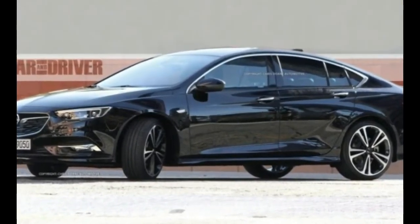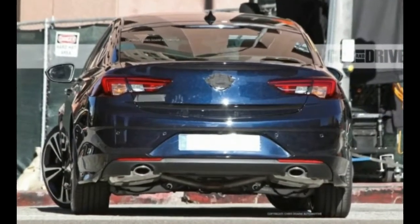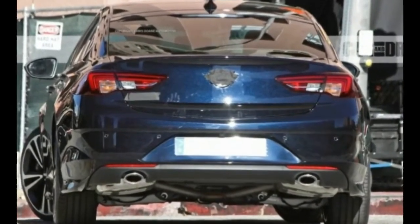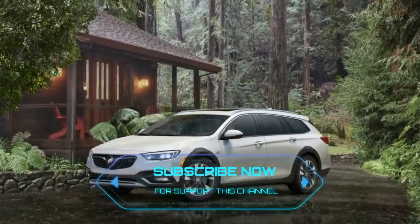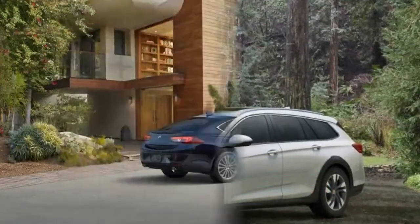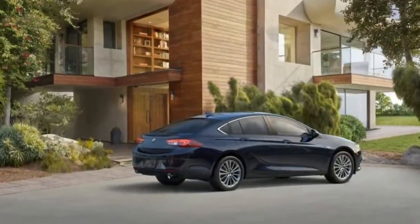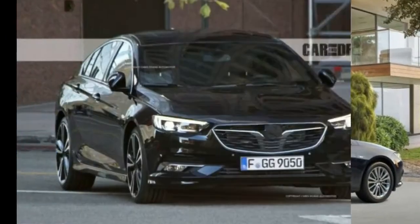2018 Buick Regal Sportback. It's easy to write about a car that's very good. It's also easy to write about a car that's very bad. But when it comes to cars that ride the centerline, where there are some good qualities and other not so good qualities, well, that's a bit harder. And that's where the 2018 Buick Regal Sportback lives.